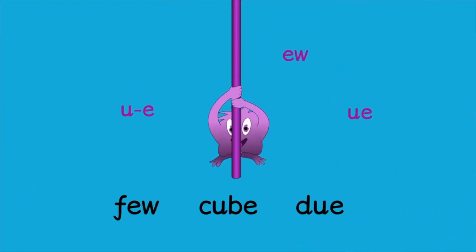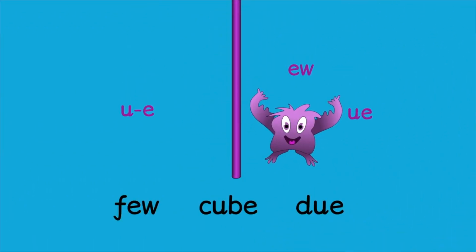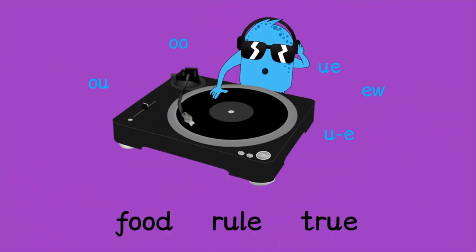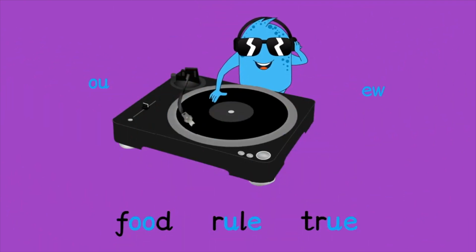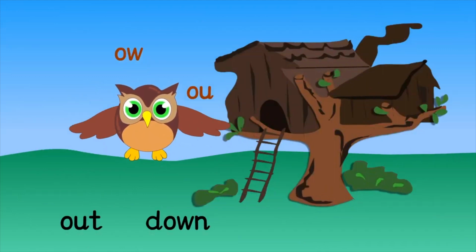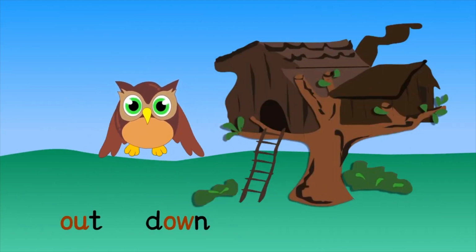Yoo-hoo lives in the outer universe. He makes the oo sound when he calls yoo-hoo to all his friends in Monster Phonics land below. Cool Blue is so cool. He says oo and colours oo graphemes blue. Brown Owl calls ow and colours both of the ow graphemes brown.